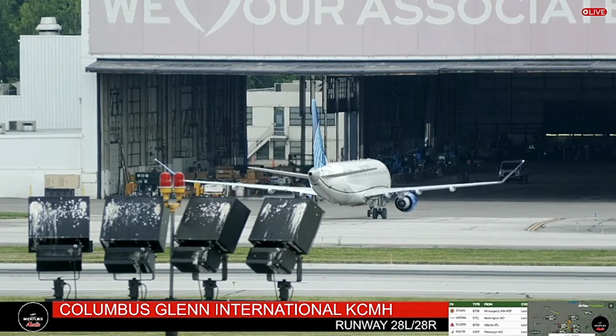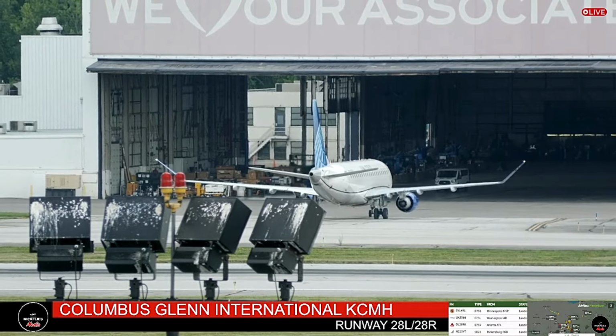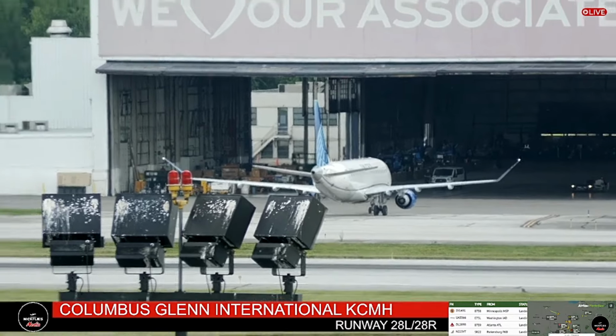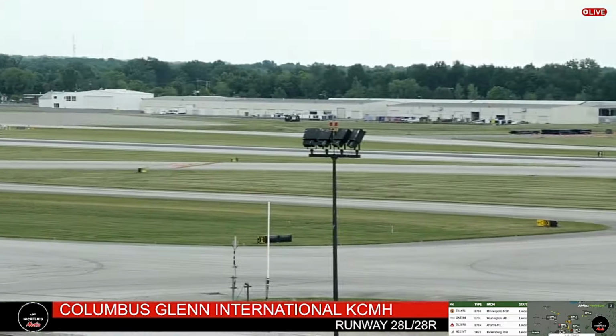Trying to see how much longer the laptop battery will last here. It's not doing very well with the heat. I wish I would have brought a power converter with me today. I think there's a train coming in.